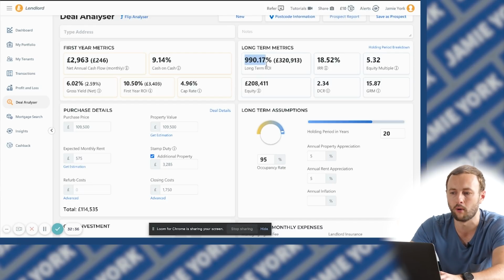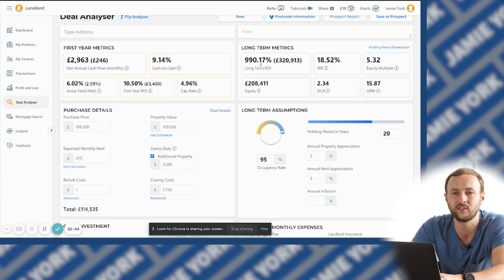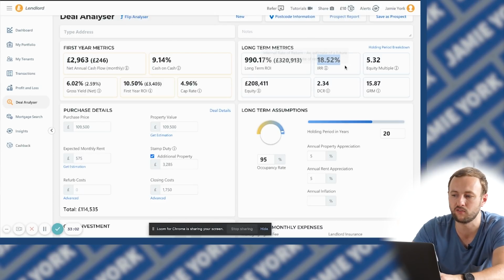So the long-term ROI with this property over a 20-year period is 990%, whereas the previous one was 859%. So both staggering returns over the long term, but that is a lot more on this. So the next is the initial rate of return, which is the averaged return over that 20-year period, which is 18.52%. Very, very similar to what we achieved before.